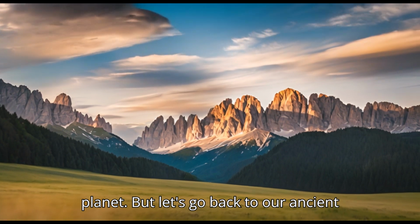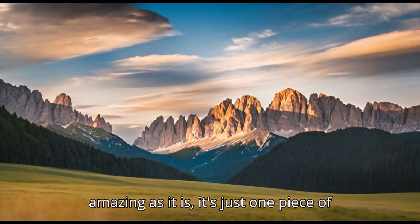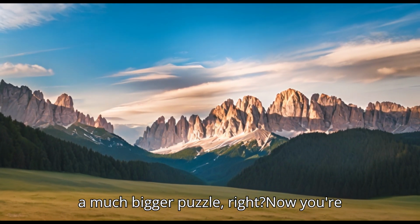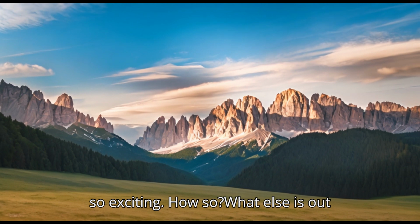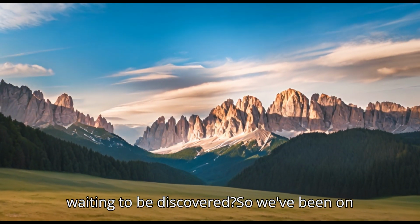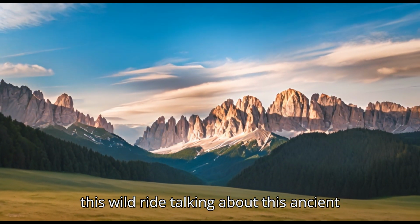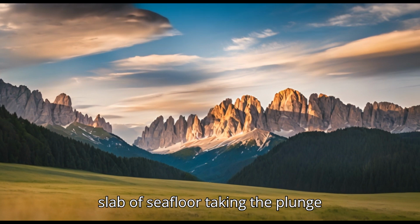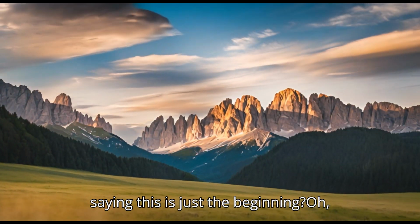But let's go back to our ancient slab for a moment. This discovery, as amazing as it is, it's just one piece of a much bigger puzzle, right? Now you're getting it. And that's what makes it all so exciting. How so? What else is out there, hidden beneath the surface, just waiting to be discovered? So we've been on this wild ride, talking about this ancient slab of seafloor, taking the plunge through the Earth's mantle. But you're saying this is just the beginning.